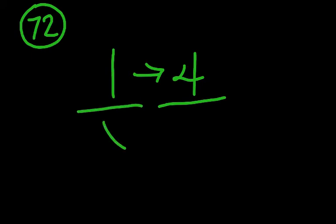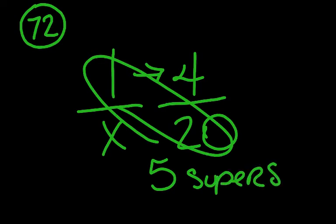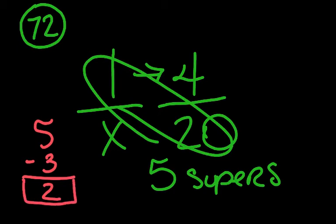Number 73 says the diagonal of a rectangle rug is about 11 feet. Which pair of dimensions is closest to the length and the width of the rug? We have 8 feet 6 inches, which is the same as 8.5 feet. And then we have 6 feet 6 inches, which is the same as 6.5 feet. Okay, for this problem, you want to use the Pythagorean theorem.